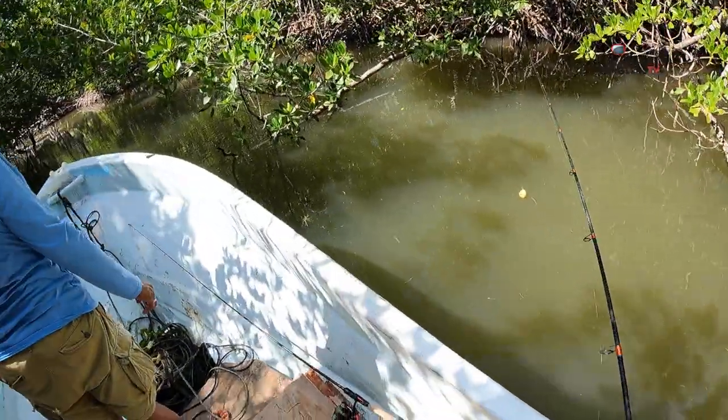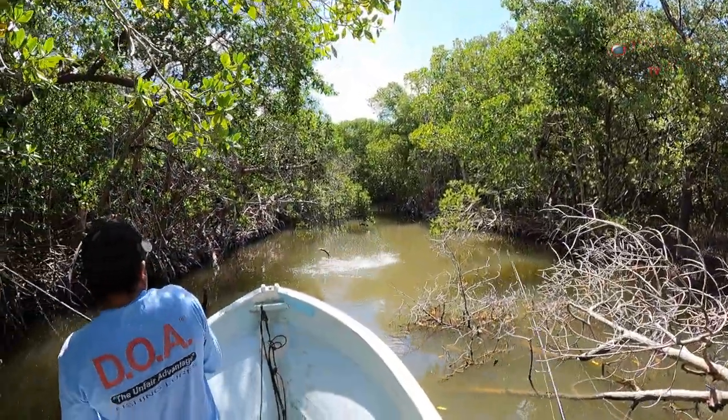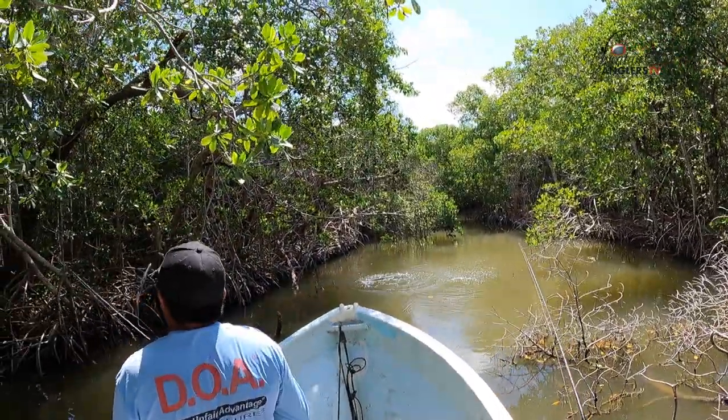Called fishing in the mangroves. Oh, there he is! Tarpon! Tarpon on! I told you, Gary!